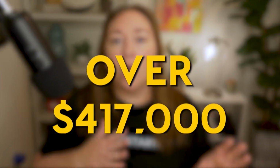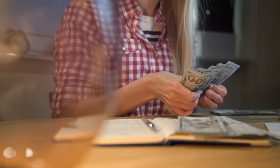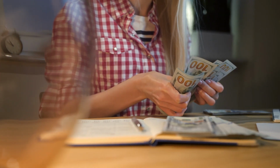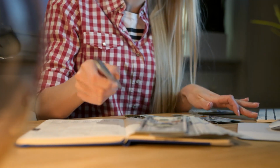That would be over $417,000 in sales. And that's only including the initial sales. That's not even taking into account the recurring revenue that she's getting every year from her yearly pays and every month from her monthly pays.